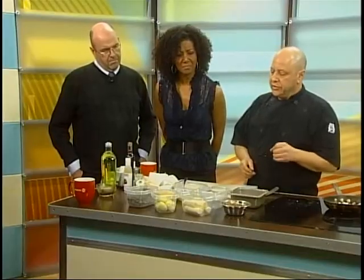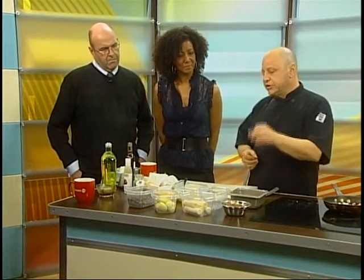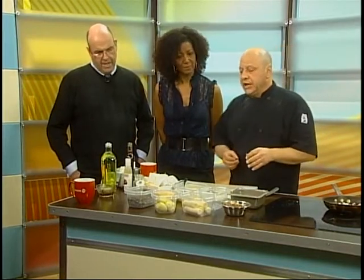Hearts of palm, if you've never had them. They're indigenous to Costa Rica, and they are actually the center of a palm tree. And they're absolutely phenomenal. Unfortunately, you can't get them fresh up here. It's very difficult. They're canned, right? Yeah. But they're still really, really delicious.